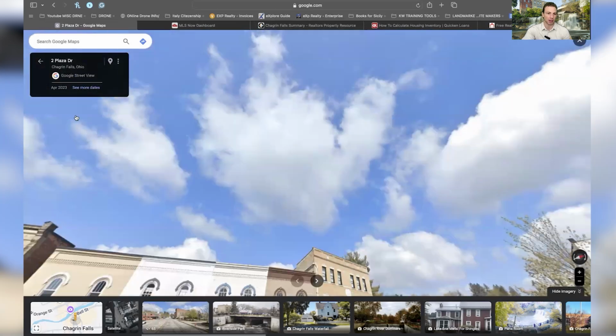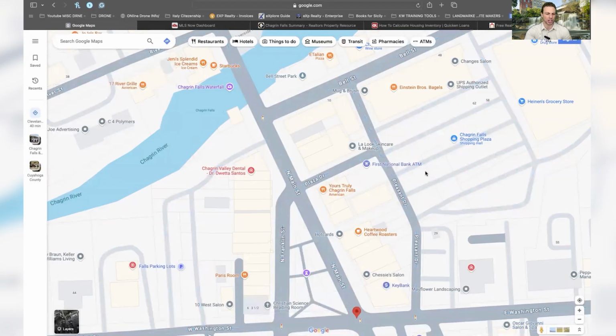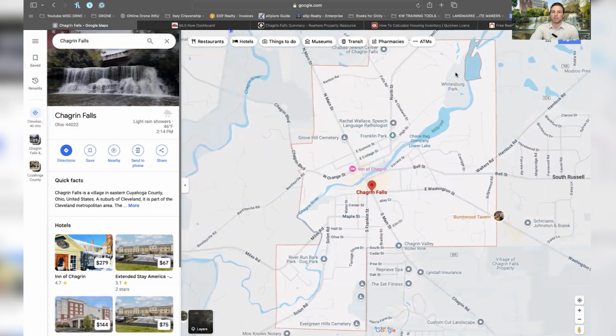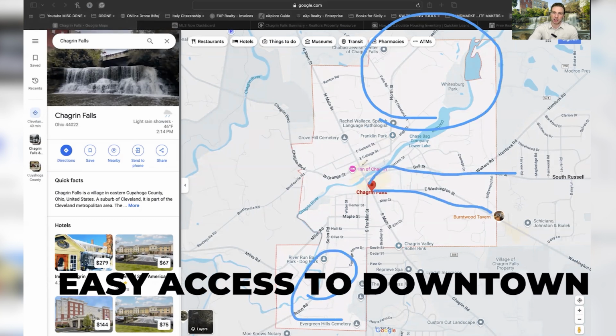Let's kind of come back out and take a look at where's the best place to live. Well, really, anywhere. I know that's probably cliche and you probably expected that, but when you look at it, you're never too far away, right? Okay, so yes, you're gonna be getting into a little bit of a distance when you get up here, and down here a little bit. But for the most part, you're always gonna have easy access to downtown, right?